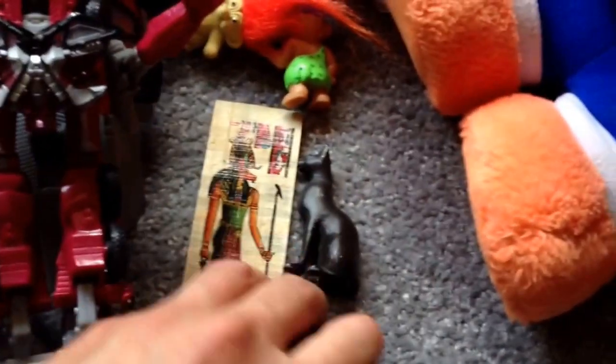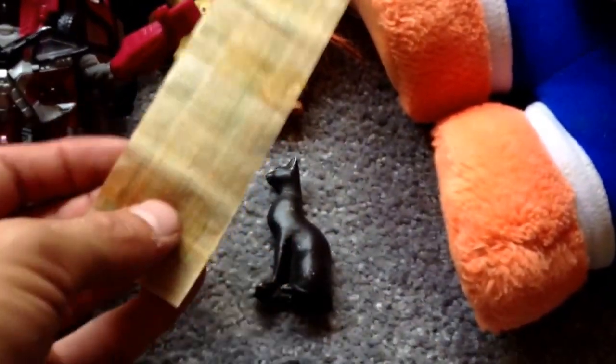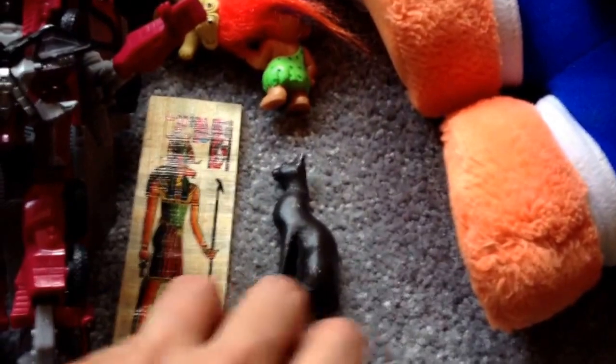Anyway, a few little bits here that were Egyptian looking. They were 50p each, which is a bit expensive for a bit of papyrus, but they'll go on my little Egyptian display.